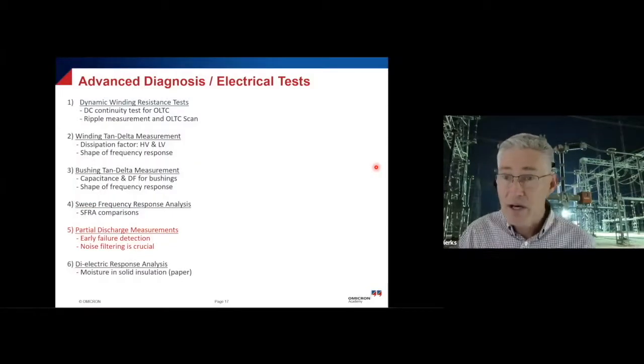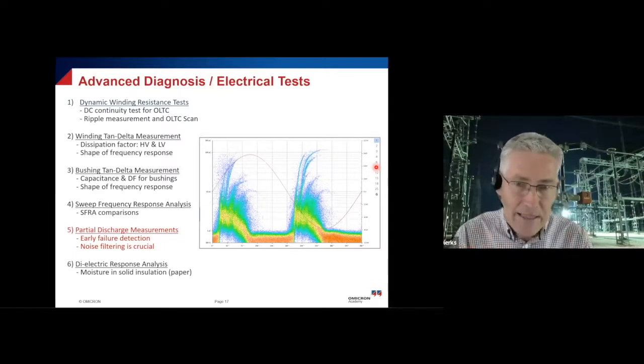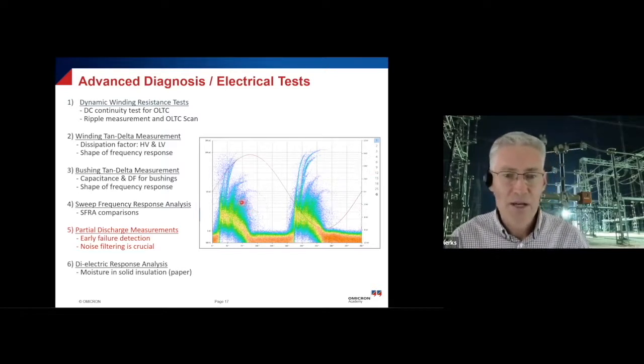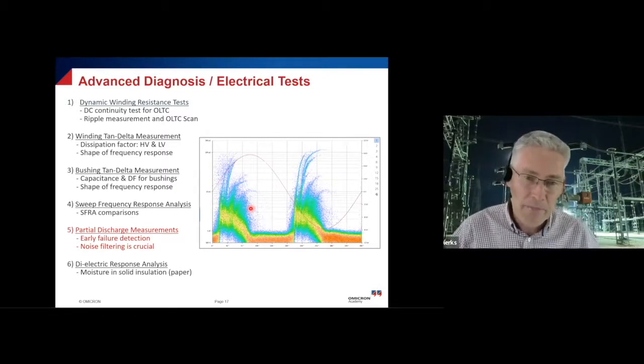We've heard quite a bit about the online partial discharge measurements. And yes, partial discharge measurements, as the name says, are important to diagnose a partial discharge or a partial breakdown of the insulation inside a transformer. And this is really a very good way to detect if you have any such early breakdowns inside your transformer. You can do it online, but you can also do it offline.